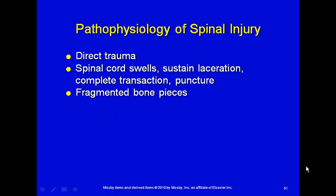The pathophysiology of spine injury can be the result of direct trauma. Also, the spinal cord itself can swell, can sustain a laceration, can be completely transected or cut in half, or may be punctured as a result of a bone shard from one of the vertebrae. In all of these situations, you're going to get different presentations. We're most familiar with the complete transection of the spinal cord where the person is paralyzed from the injury down.